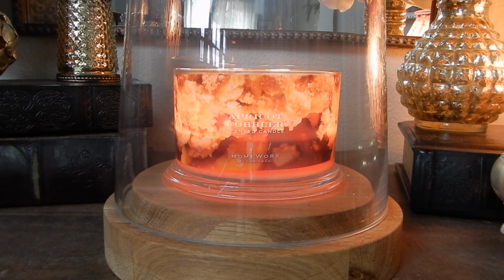So I just wanted to give you guys a brief overview of the fragrance and what I get, but mostly talk about the performance, if it's different from the original. So let's go ahead and dive right into it.